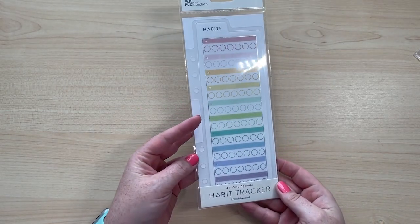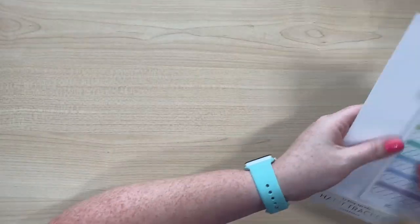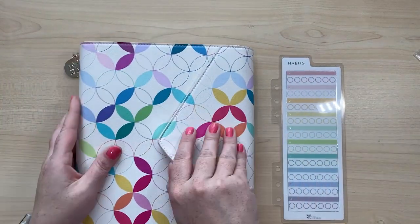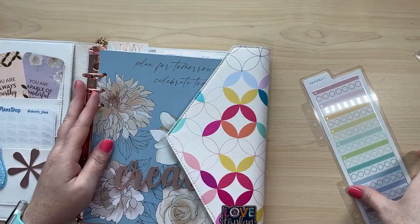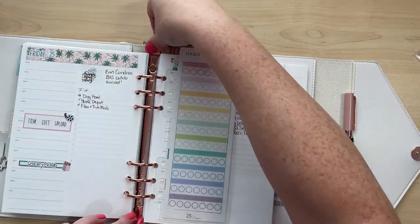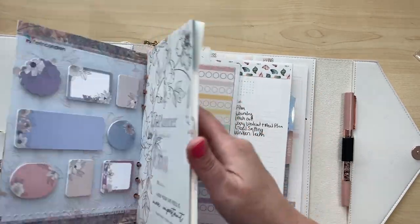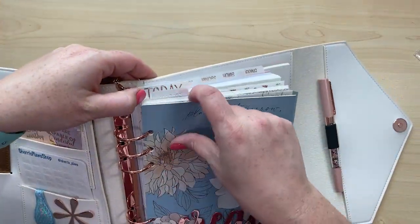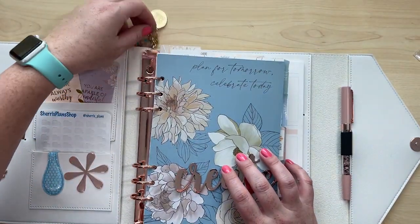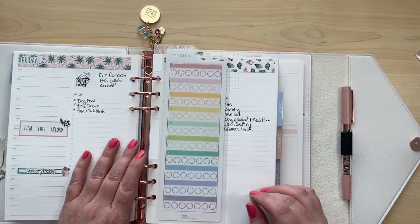And then we have the A5 ring agenda habit tracker. So let me show you guys this and bring out my ring agenda. This is cute. This is cute. I think I'm going to get into this. Okay, watch. Check this out. So fits on our rings, but check this out. That little habit guy sticks out just a little bit. Oh, he's almost not tall enough, honestly. But he sticks out just a little bit. So if you need to find that habit tracker in here, just like that, you can do that.